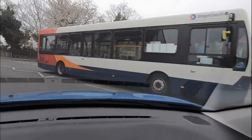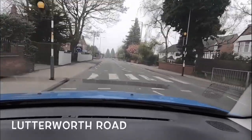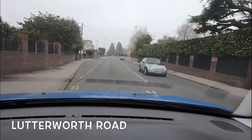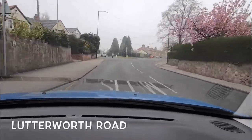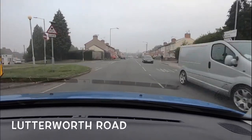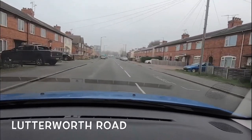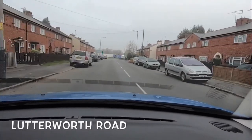All pretty clear. You can tell it's half term, can't you? We're right in the middle of school run time, and there's no traffic on the road, so that means, oh, it's not half term, it's Easter. Yeah, so you can tell the schools are not open today because there's not much traffic.